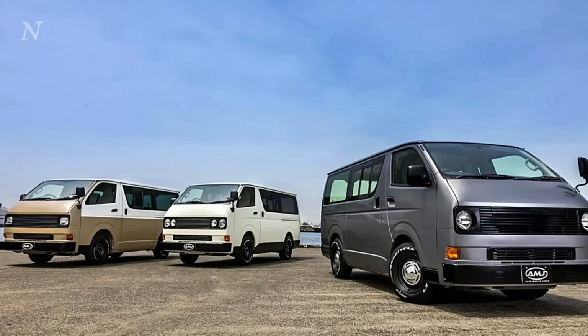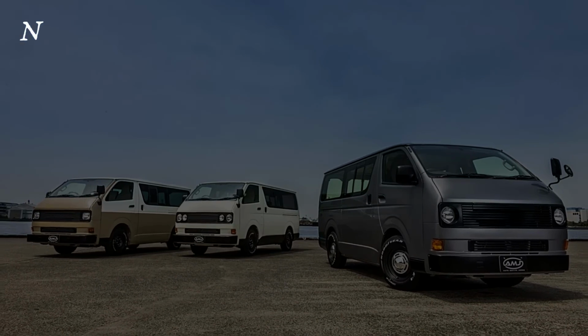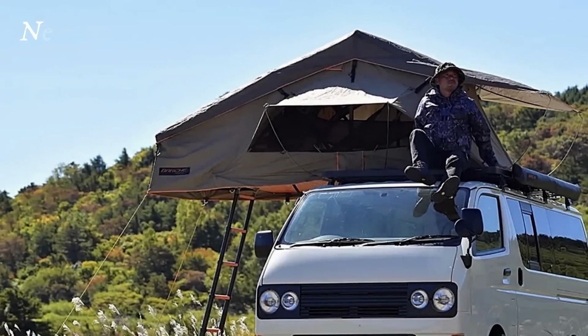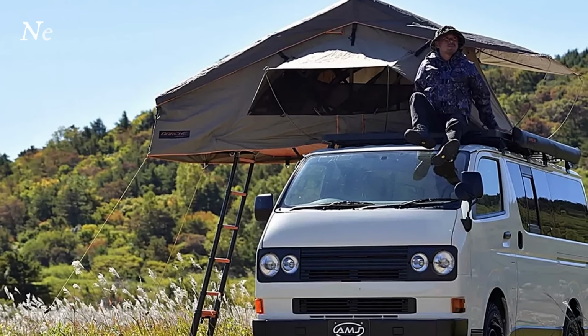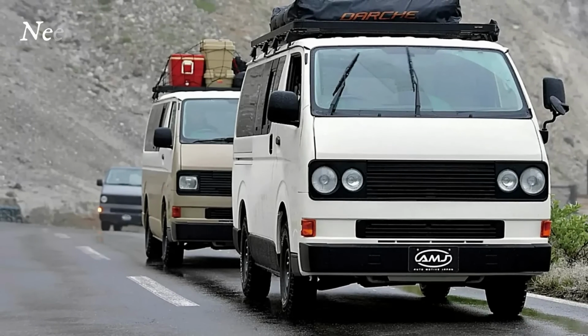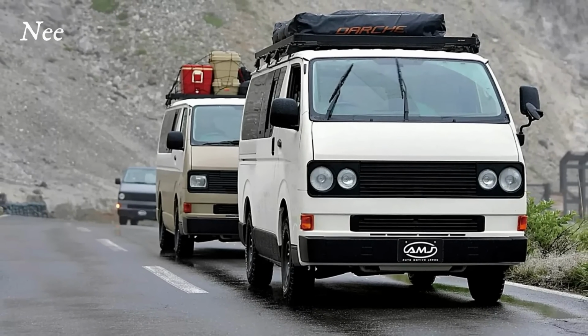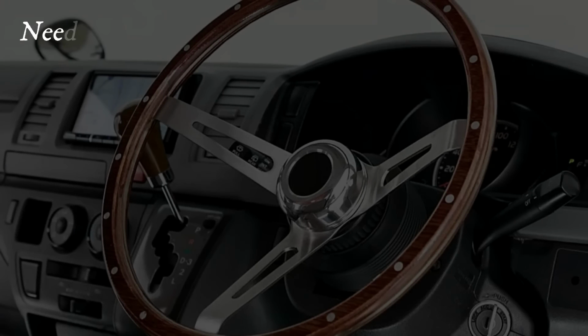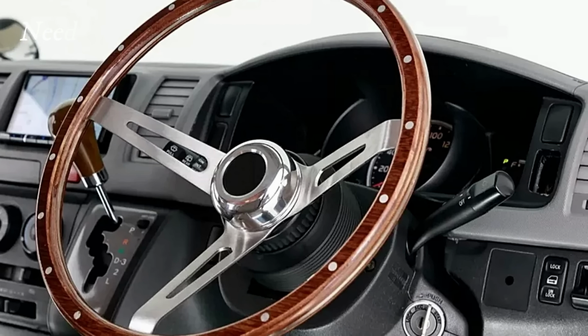The Toyota HiAce has been a staple in the van market for decades, known for its reliability and ruggedness, but now, it's taking on a whole new life with a retro makeover that channels the classic VW T3. Enter AMJ, Automotive Japan, an independent tuner that's transforming the beloved HiAce into a tribute to the iconic Volkswagen Transporter T3, combining the reliability of Toyota with the nostalgic charm of the VW.